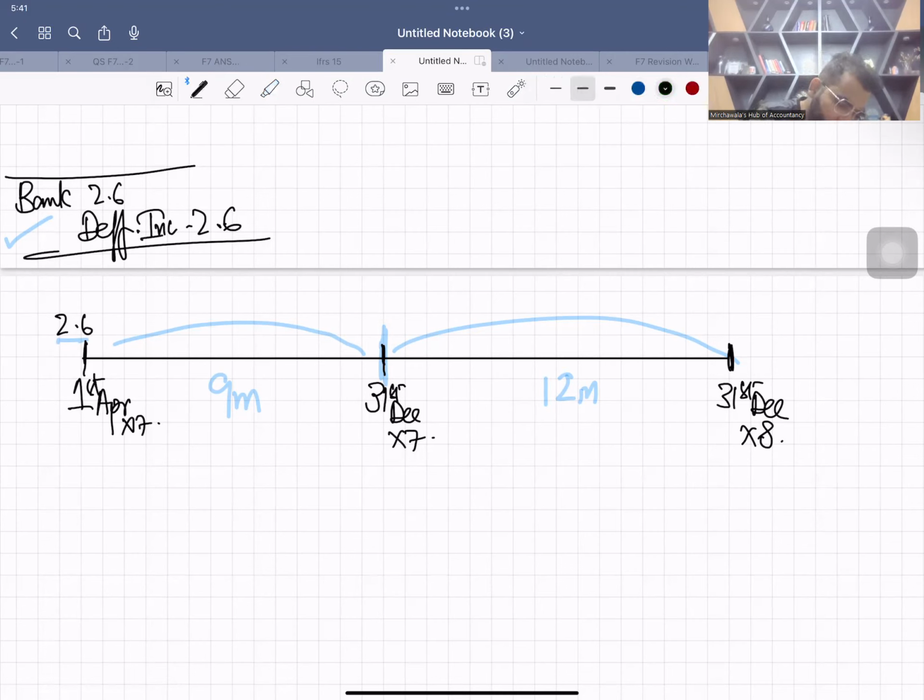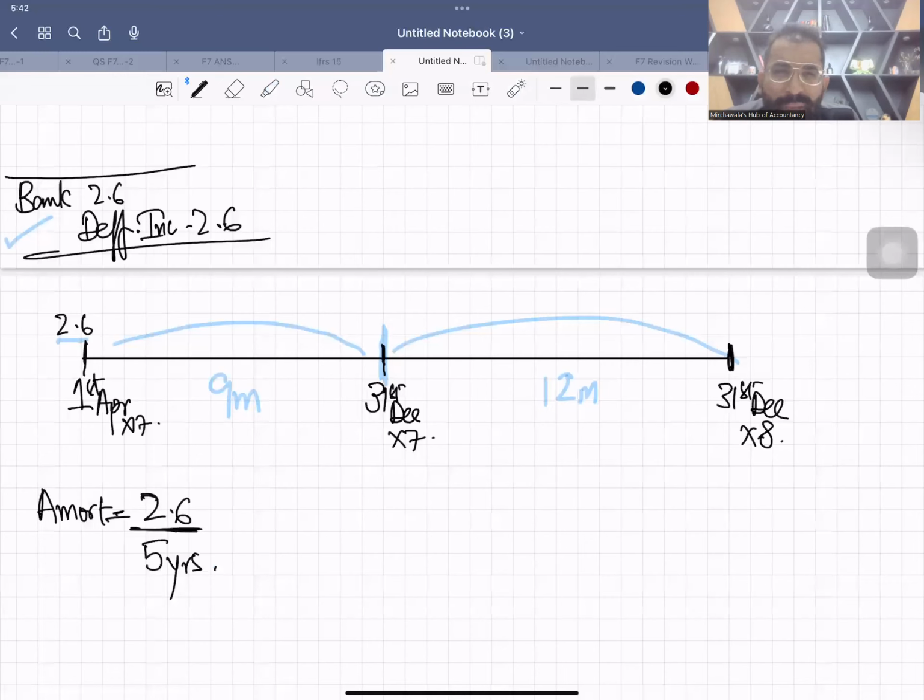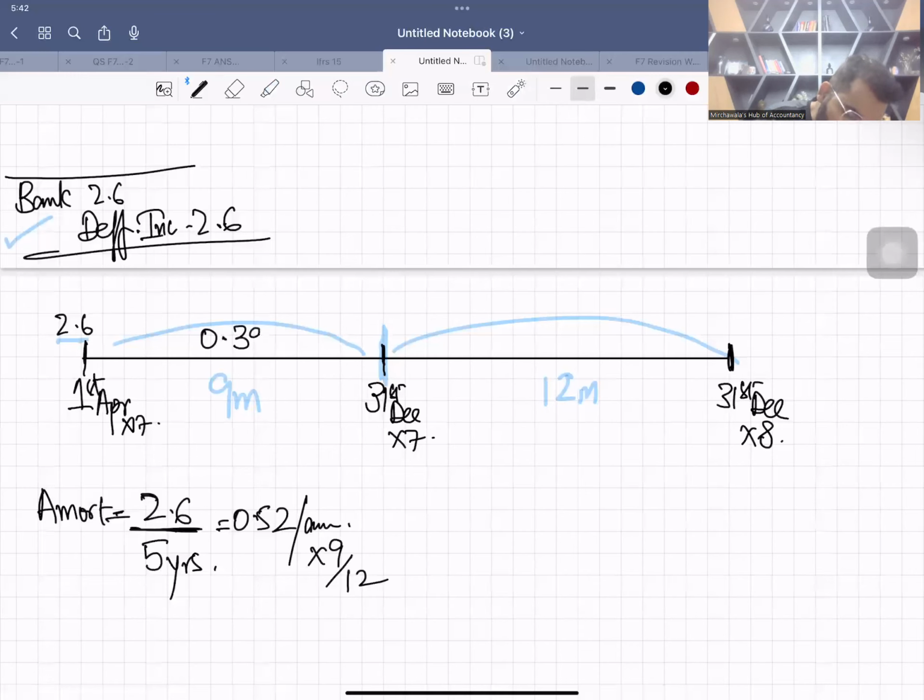Now let's amortize. Your amortization will be 2.6 divided by the life of the machine, which was 5 years. If the life of the machine is 5 years, then the grant will also be amortized over 5 years. So 2.6 divided by 5 will be 0.52. This is per annum. And now first we need 9 months, so 9 upon 12, which will be 0.39. So 2.6 minus 0.39 is 2.21.